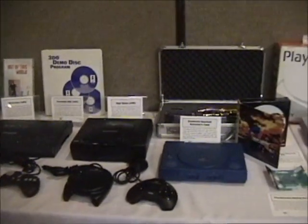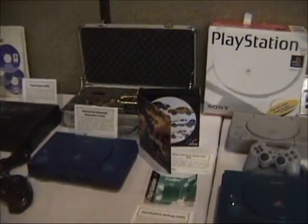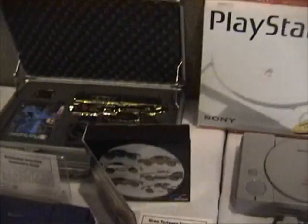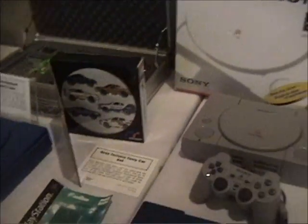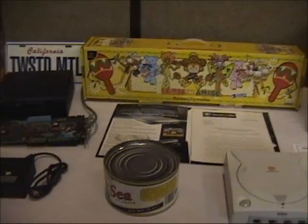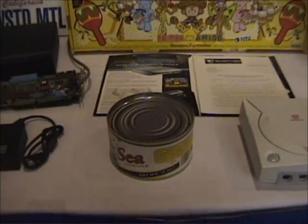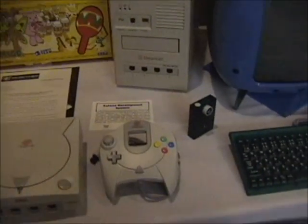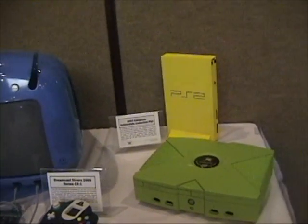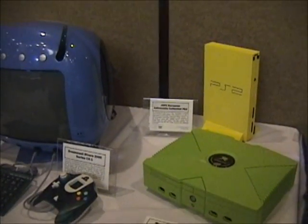Here we have the 3DO Panasonic version, Nintendo 64, Sega Saturn, PS1, and a limited edition for the Elemental Gearbox Assassin's Case with a gold gun. For the Dreamcast, a very cool, now underrated system, the Seaman game came in bizarre packaging. Leonard Nimoy actually did the voice for that game, which was really cool. And finally, a promotional Xbox, a Mountain Dew promo system.